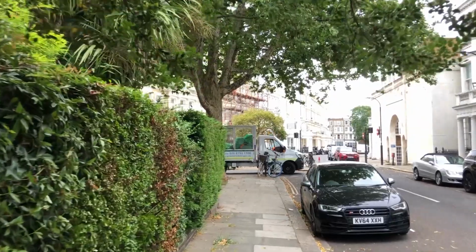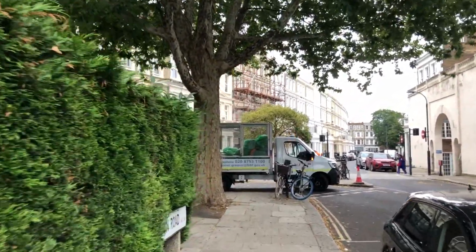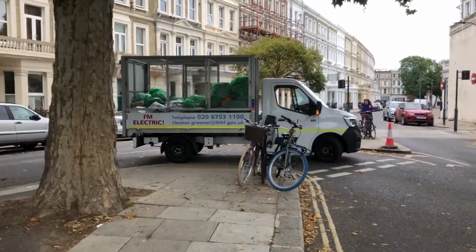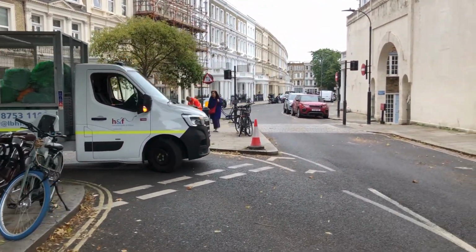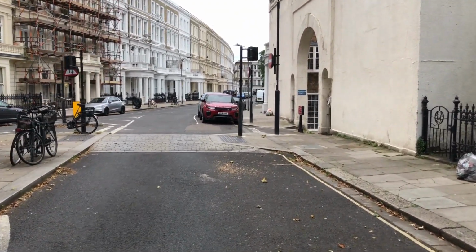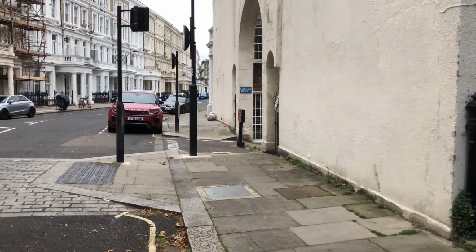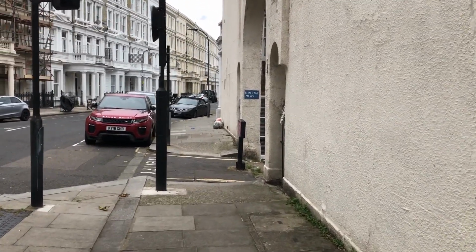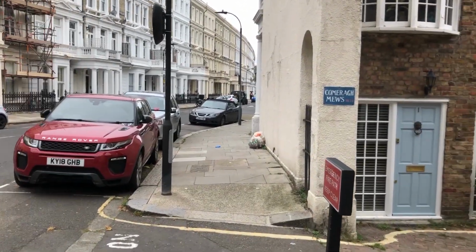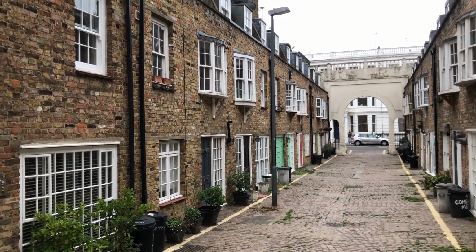I was hoping the London Borough of Hammersmith and Fulham van would disappear. It's not to be. I have a peek along Comera Mews, which I haven't heard of before. I think we've got a couple of blue plaques along the way here. So what's down here? That was quite unusual.